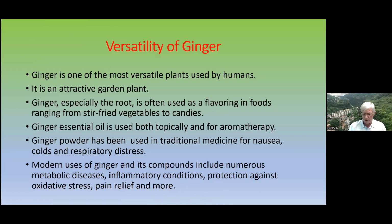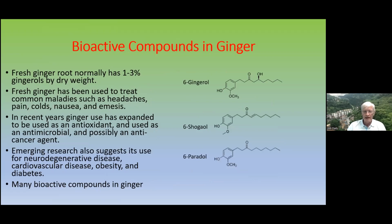And that's because it has a lot of different compounds in it. There are probably well over 100 compounds in it that are biologically active and have therapeutic benefits. The biggest ones are the category known as gingerols, either gingerol or some of the derivatives like Shogaol, which we're talking about primarily today. You can see that gingerol, and 6-gingerol particularly, is the most common bioactive compound in ginger. In fact, fresh ginger root, the dried powder can be 1 to 3% gingerol. So that's really pretty high for a bioactive compound.